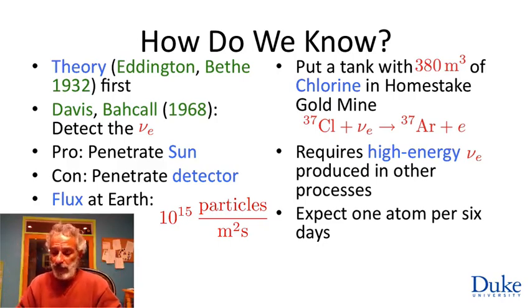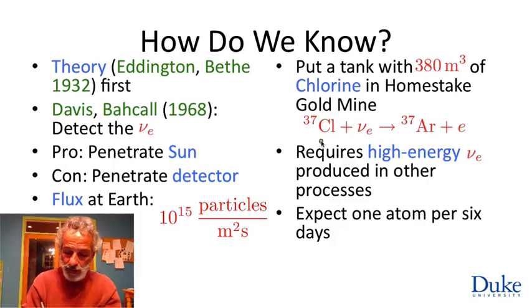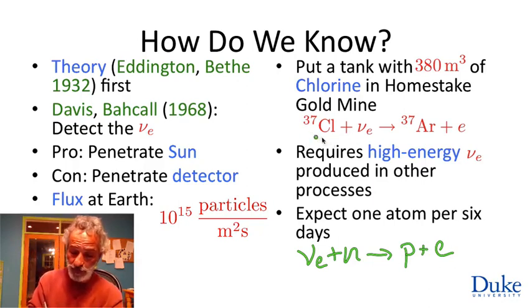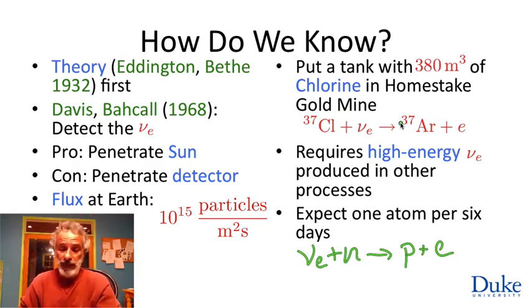And once in a very long while, an electron neutrino penetrating this tank of chlorine will interact with a neutron in a chlorine atom and convert that neutron through the reaction that we talked about, where an electron neutrino plus a neutron can become a proton plus an electron. Through that reaction, this occurs inside the nucleus that converts one of the neutrons here to a proton, that converts chlorine to a radioactive, unstable isotope of argon, a noble gas.